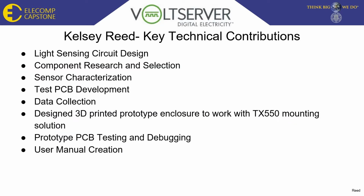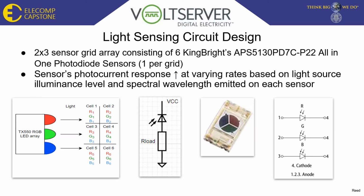This is a list of my key technical contributions. While I collaborated on other aspects of the project with my teammates, these are the main areas I worked on individually that I will be discussing in the next section. My main contribution was the overall light sensing circuit design for the prototype.